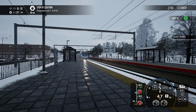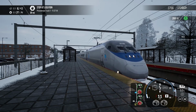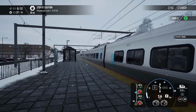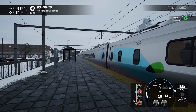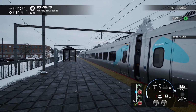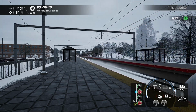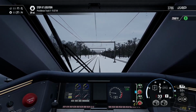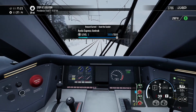You can see we're already getting a bit of wheel slip. Bit of horn action as well. Certainly still getting a bit of wheel slip apparently. There we go. As we depart from the station. We getting a wheel slip here? Yeah, we are. Can we sand? Yeah, we can certainly sand.